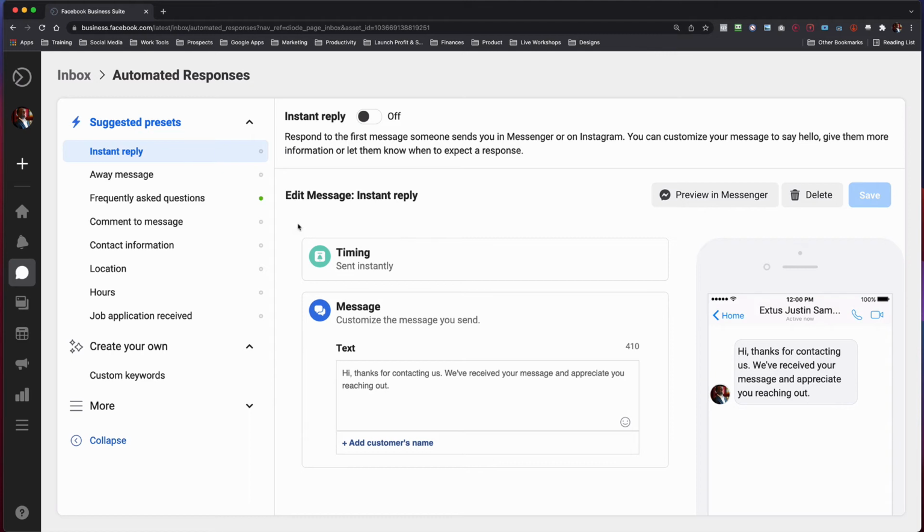Okay, so once we get into this page, as you can see, there are several different options. I could click on an instant reply, meaning that when someone contacts me, we could send them an instant message saying, "Hey, thanks for contacting us. We received your message and appreciate you reaching out." Again, this is kind of generic, but you could custom tailor this to be more specific as well. Something I like doing is making sure it always has the first name. So first name, okay, boom. I always make sure it has this here and so forth, right? So you could customize your message.